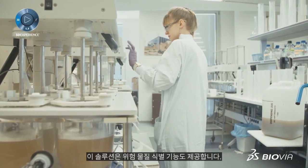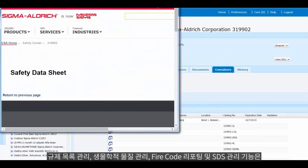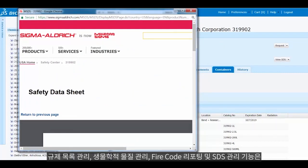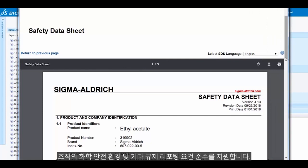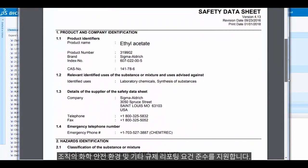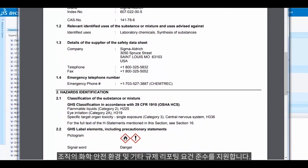This solution also provides hazardous materials identification, regulatory list management, biological materials management, fire code reporting, and SDS management to enable your organization to comply with environmental, chemical safety, and other regulatory reporting requirements.